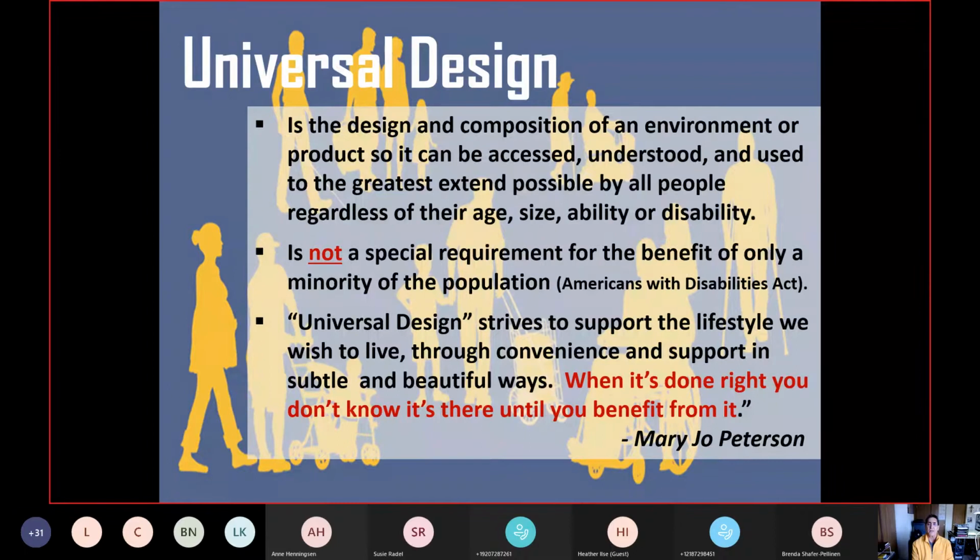Universal design is not a special requirement for the benefit of only a minority of the population. That is covered in the Americans with Disabilities Act, and it focuses strictly on people with specific disabilities. Mary Jo Peterson, who's an aging in place specialist and has been involved with universal design and aging in place for a number of years, I feel has a really good way of explaining what universal design is.